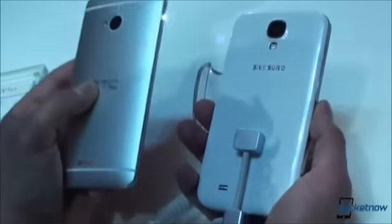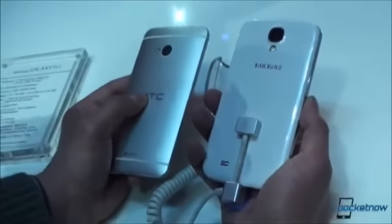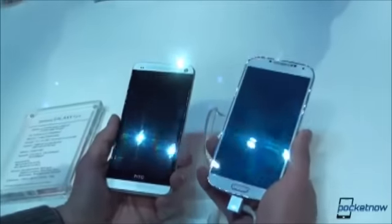When you pick up the HTC One, it's cold in your hand. It's that metal construction that feels very unique, and on the Galaxy S4, it's kind of what you would expect with a Galaxy S3. So it's really up to you to determine, do you want a metal phone? Do you want a plastic phone? One's definitely lighter than the other, with the Galaxy S4 being lighter.